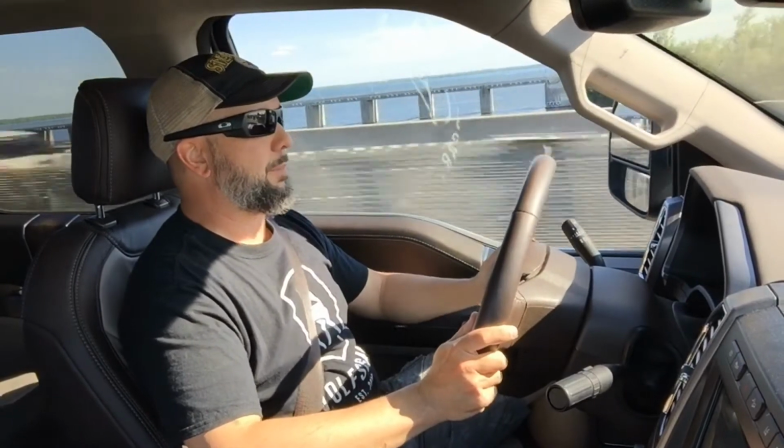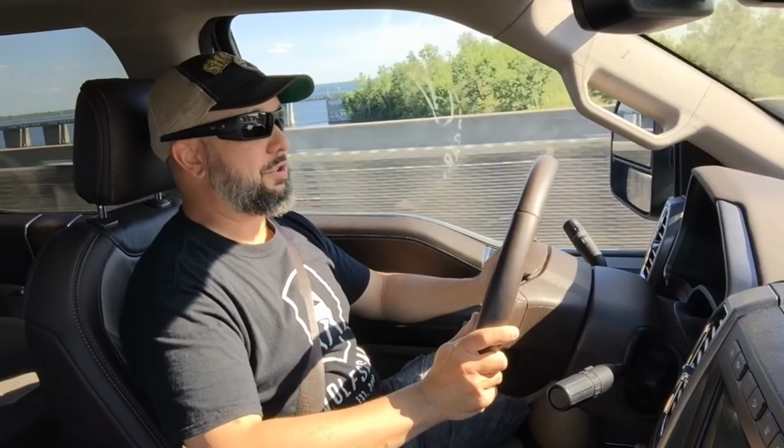Yeah, Ford Super Duty. It's never a small wonder why these trucks are so popular. Yeah, this is a great, great truck.